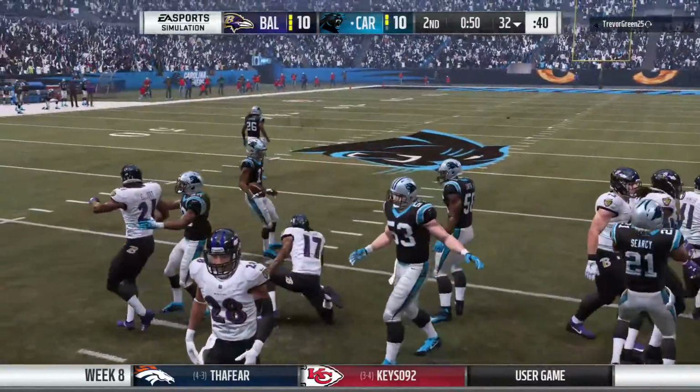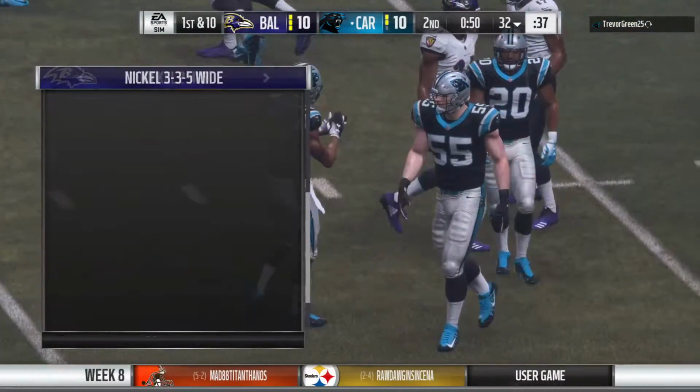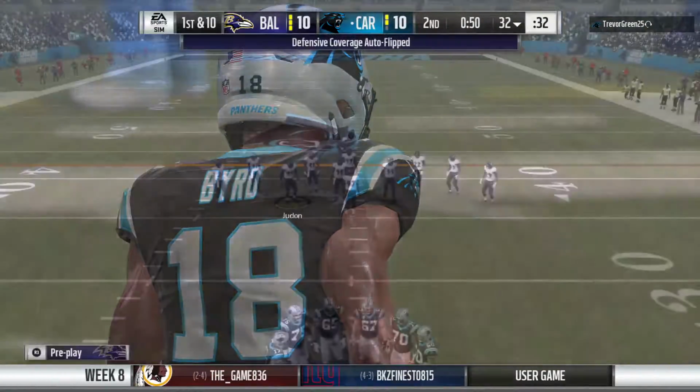Solid return, pretty good field position. They'll start at the 32-yard line. Carolina getting set to take the field. They punted last time they had it. What steps, Charles, you think they have to take to make sure they don't do that again?